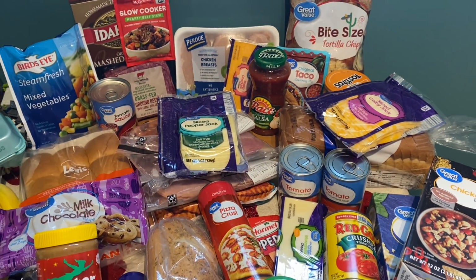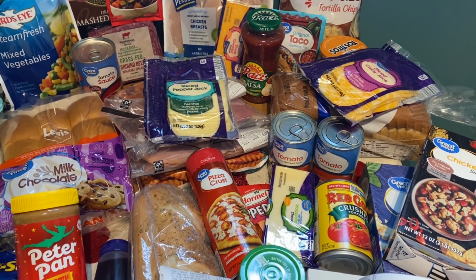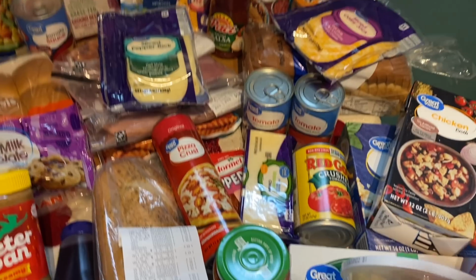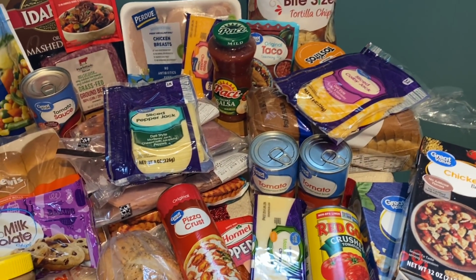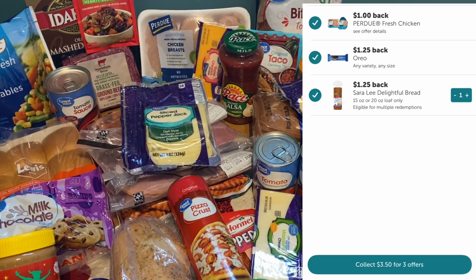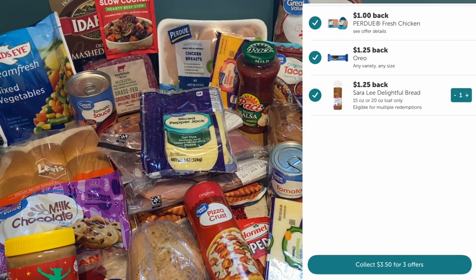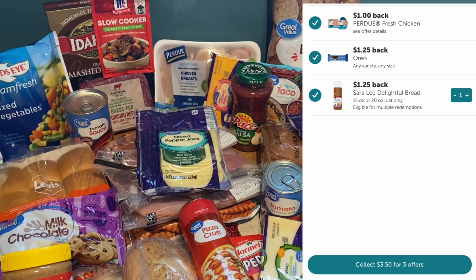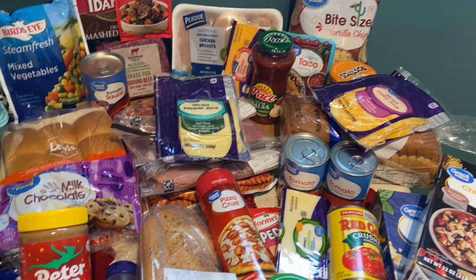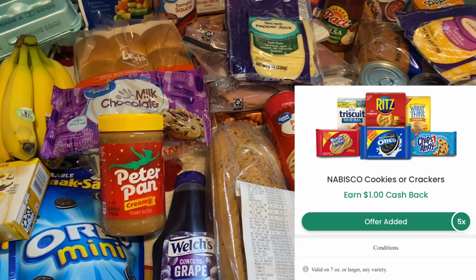Now, I did submit over to rebate apps, and depending on when you're watching this video, for the couple of little rebates that I did, either way, you're still coming in under budget if you're doing some of the same exact grocery deals and dinner ideas. I did submit over to Ibotta. I ended up getting back a total of $3.50 for my Ibotta, and that was $1.25 for the bread, $1.25 for the Oreos, and then $1 for the chicken breast. So that was pretty good. And then I also submitted over to Checkout 51 for the Oreos because they were giving back $1 when you buy 2. So overall, I got back $4.50 in rebates.